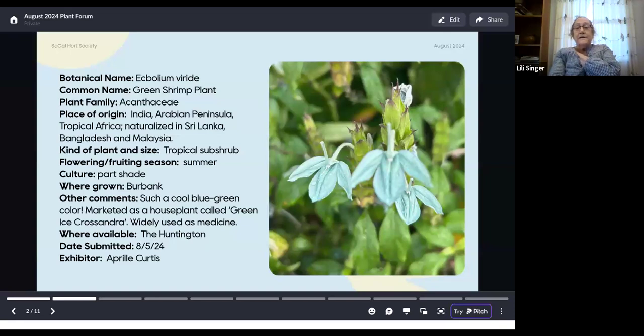I found online that it's being marketed as a house plant called Green Ice Crossandra. It's not really a crossandra, but it's related. And it is widely used in Sri Lanka, Bangladesh, and other locations. It's an antioxidant. It is used for arthritis, fever, pain. The National Institutes of Health in the United States did a study, and they verified that it does work as an anti-inflammatory.